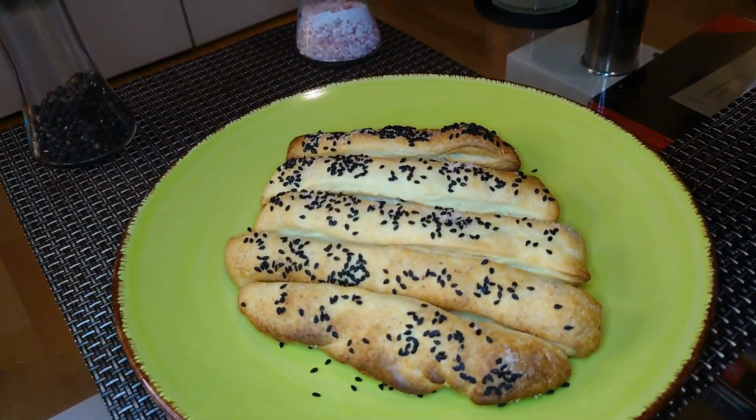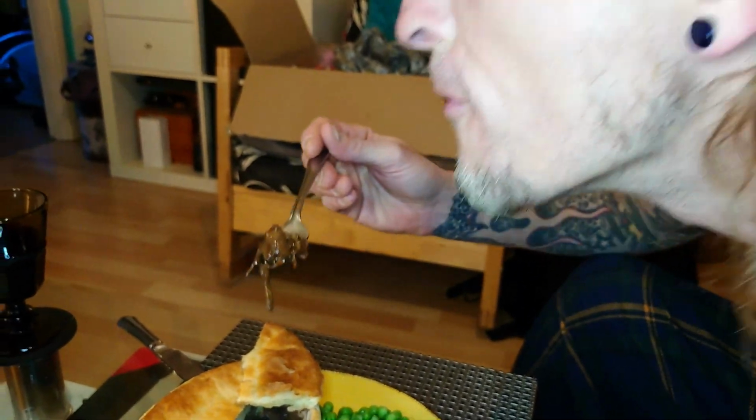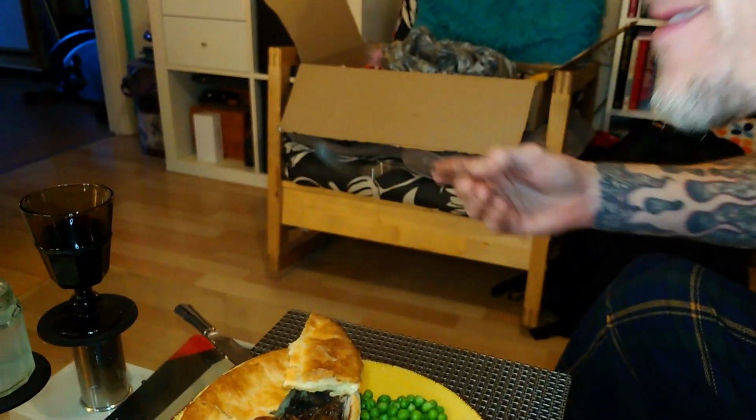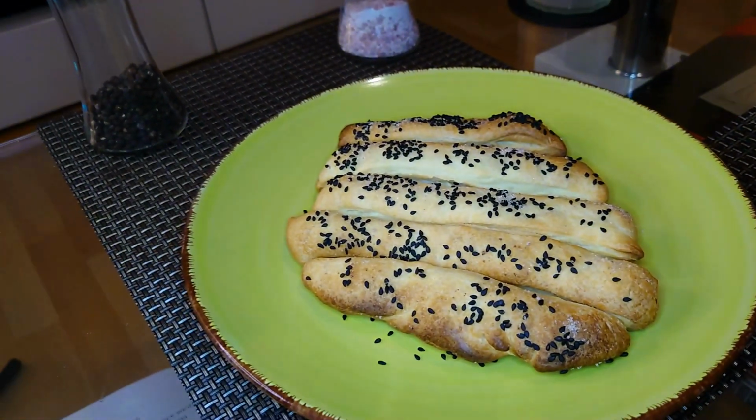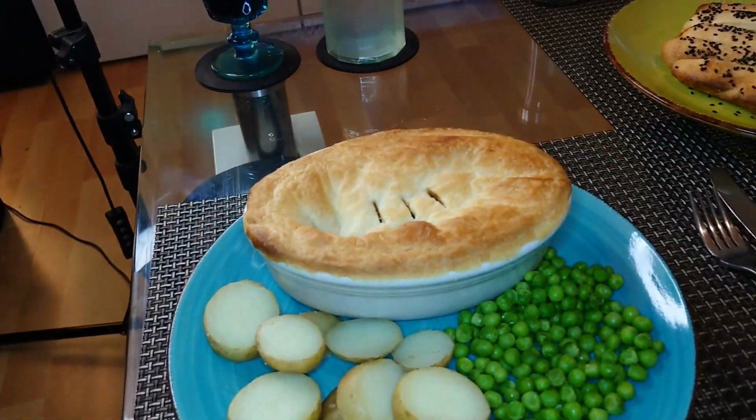Oh, and because we had some extra pastry, I did some kind of sesame and salt pastry sticks just in case we ran out of pastry. Oh yeah. Still great. The texture's great. I know this sounds a ridiculous thing to say, but remember, I don't cook. It's not sweet. There's not even a hint. No. There's not a hint of sweet. That's good. It's very savoury. Nice one. Yeah, really nice.